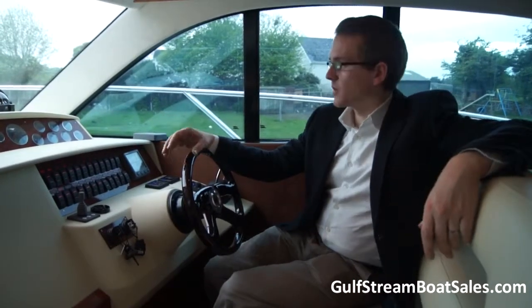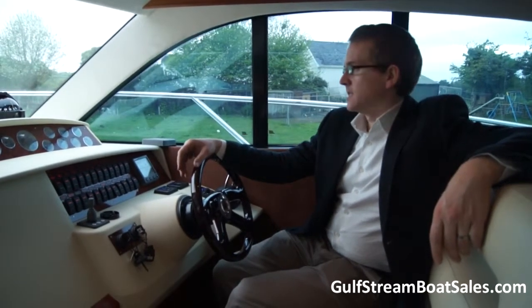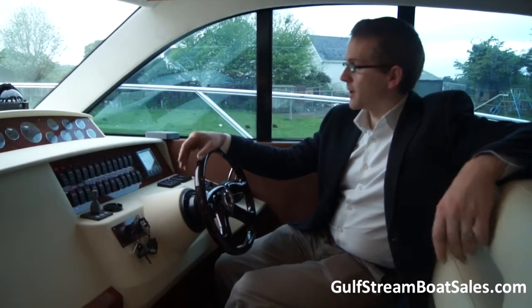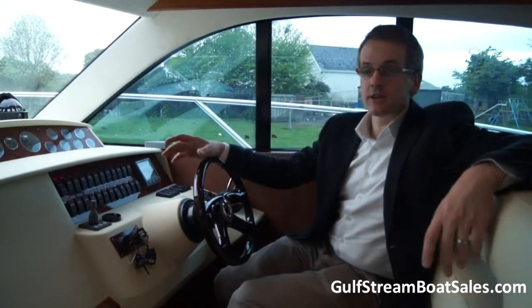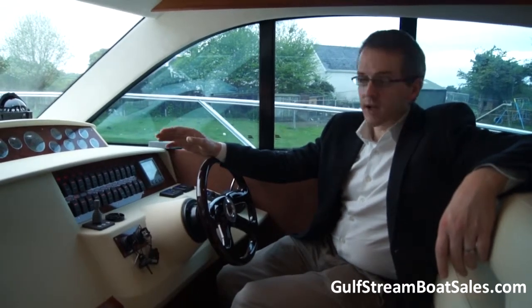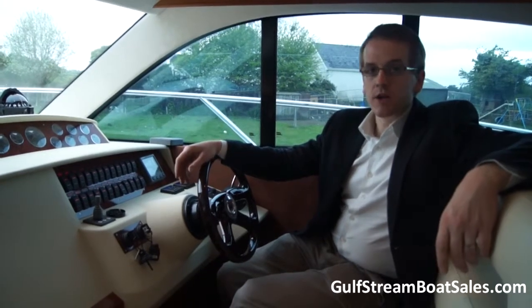Like I said, the boat's fitted with a pair of Volvo D4 260 stern drive engines. So it's a total of 540 horsepower. The engines are in extremely good condition, and they've run less than 10 hours. The port engine currently is 9.3 hours on the clock, and the starboard engine is 9.9 hours on it. The boat's not even running yet.